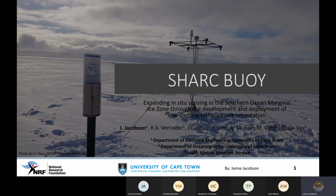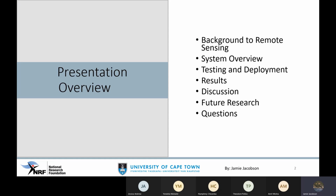So this device is called SHARC Buoy. It's a low-cost multi-sensing platform, which has been created in collaboration with the UCT Oceanography Department. Now, UCT has a big research interest in the Southern Ocean because the dynamics in the region affect the weather in Cape Town. And also, we are one of 22 countries who has unlimited access to the continent as well as a research base. So because of this, we do perform a lot of experiments there. And that brings me to this presentation.